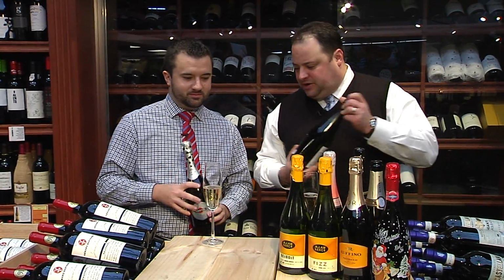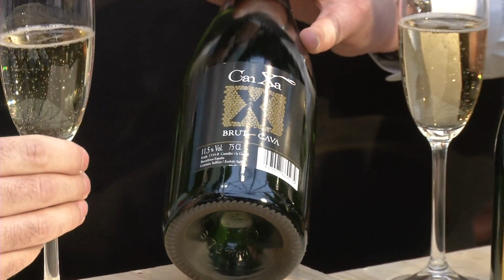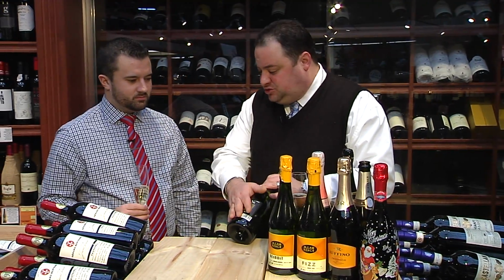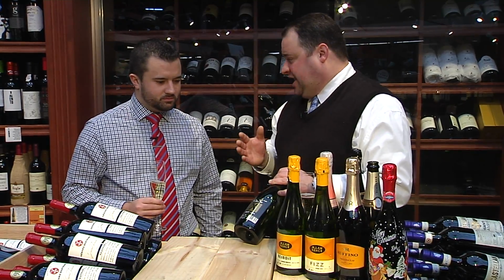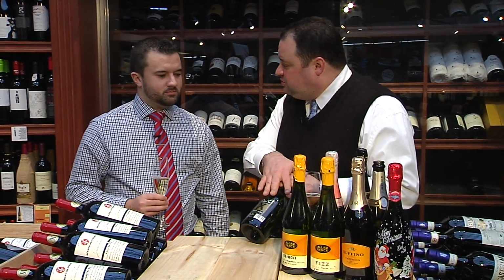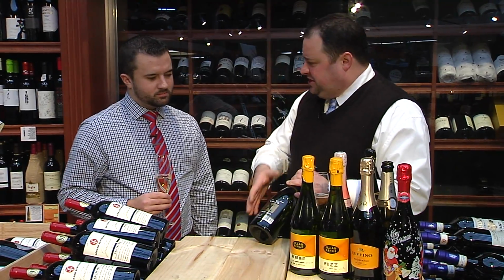Yeah. Let's talk about other regions. This is Cava from Spain, from the Barcelona-ish sort of area, eastern Spain, and these guys do really traditional made sparkling wines as well, but they tend to represent some of the best values in the category. This one is made out of Macabeo and Xarello, two Spanish varietals, and it's made in the traditional way, and by that I mean it undergoes a fermentation in the bottle.